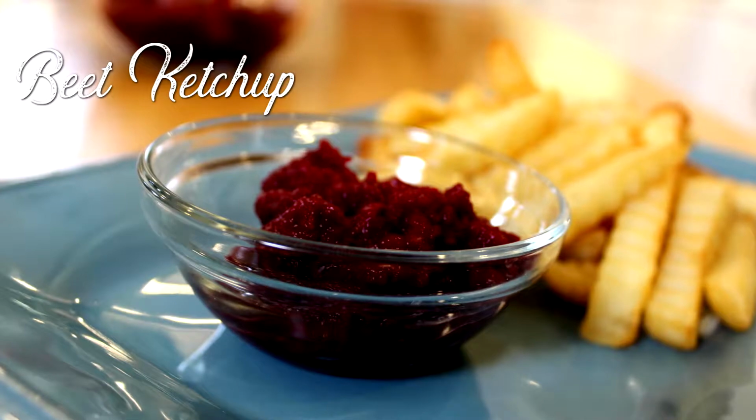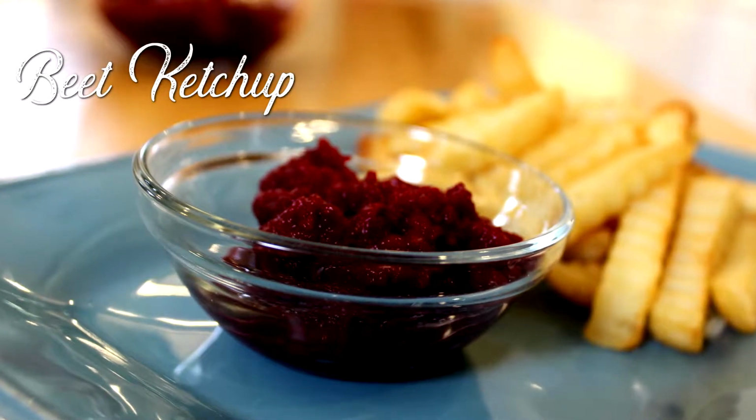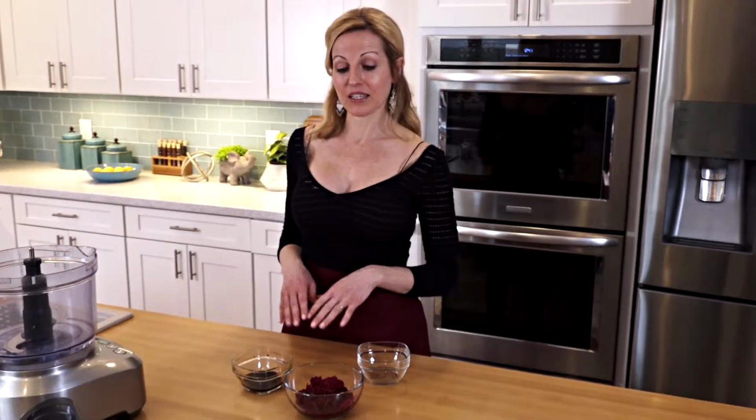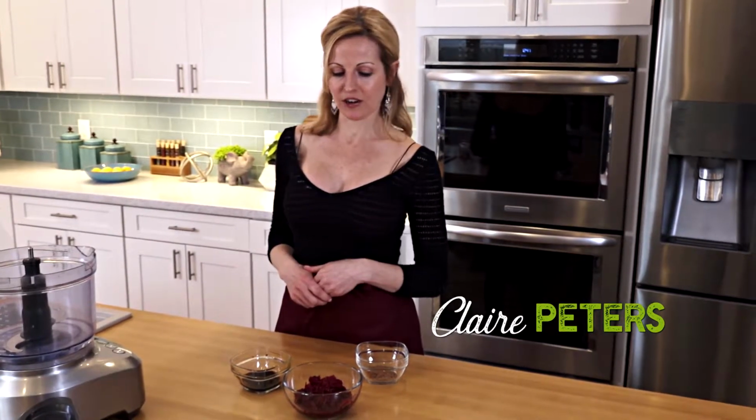What food do kids love to eat more than anything in the world? Ketchup. So I've made a little take on ketchup, beet ketchup. It's a great way to get a different kind of veggie into your kids.